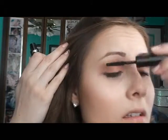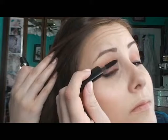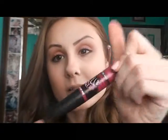And I'm just going to curl my lashes and apply some mascara. So I'm going to be using my Pop Beauty Mascara, which I received in an Ipsy bag a few months ago. And then I'm just going to put my Maybelline Big Eyes mascara on my bottom lashes using the little end.